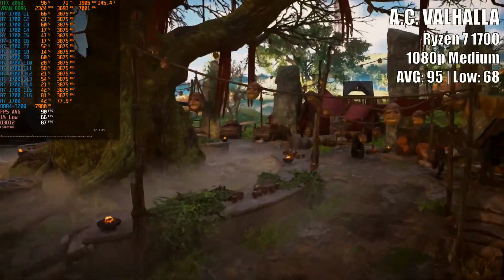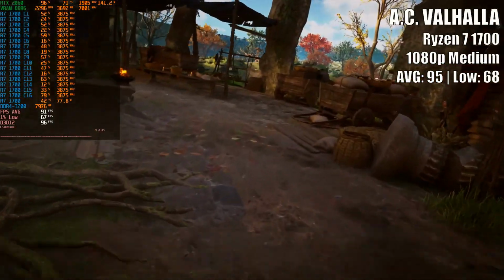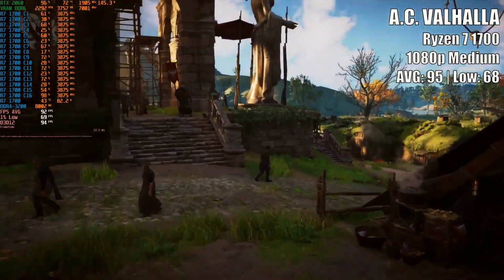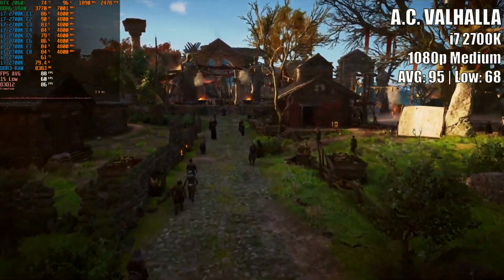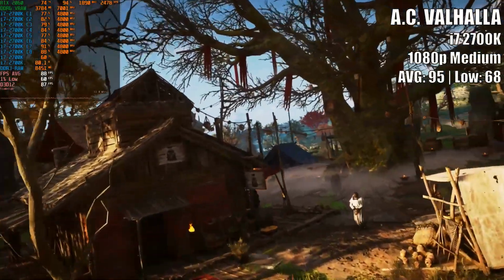Running the integrated benchmark at 1080p medium preset, the R7 1700 gave some great numbers with 95 and 68 average and 1% low respectively. But to my disappointment, the i7 2700K gave the same results. Marvelous. It's going to be a trend, isn't it?